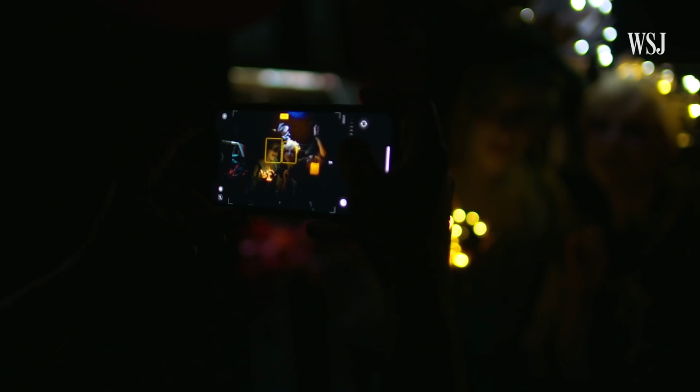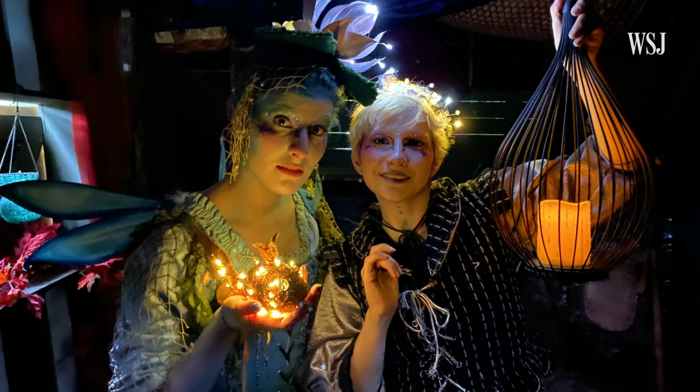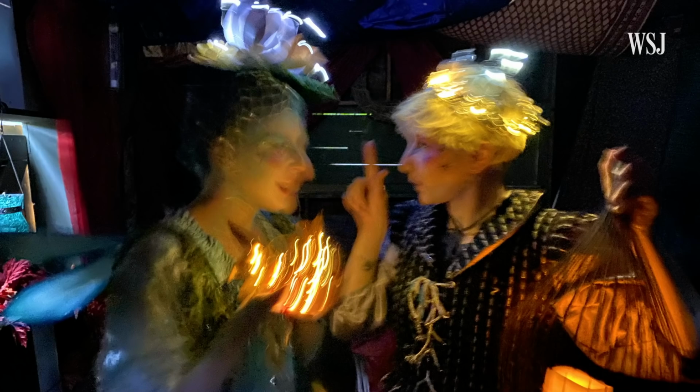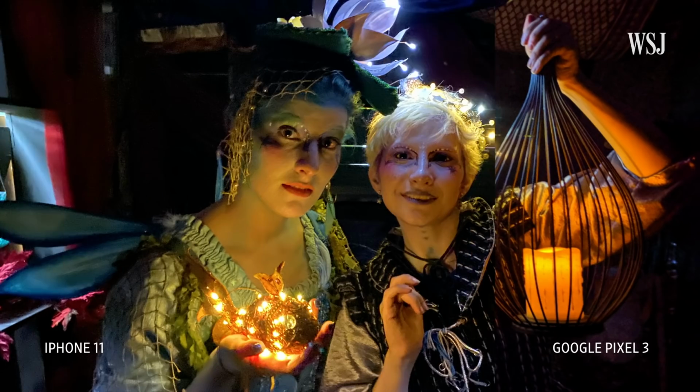When you press the shutter button, the phone takes a moment to take a number of shots in the background and then combine them into a better lit photo. It works really well if you're holding incredibly still, and so are your subjects. And it compares quite well to the Google Pixel 3.